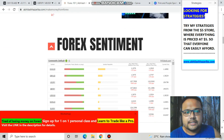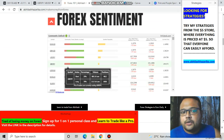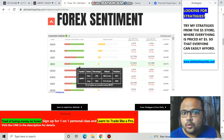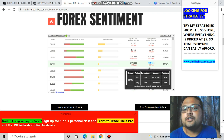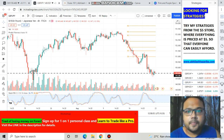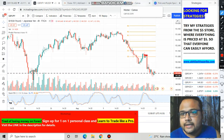So in the Forex sentiment meter, you can see that 29% retail traders have taken short position and 70% retail traders have taken long position. It means that 70% retail traders are thinking that the market will be going up. But let me take you to one more figure, that is, see where they have taken buy position. They have taken buy position at 151.18. So they have taken buy position mostly at this level.